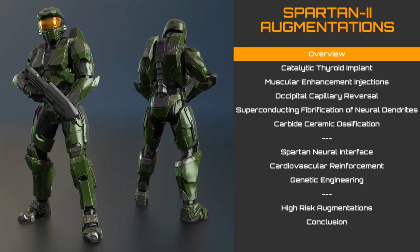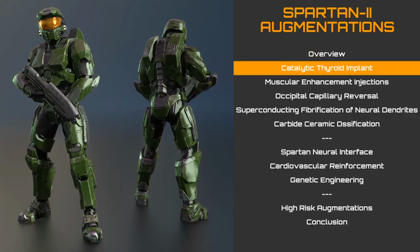Again, from here, this video contains in-depth and graphic footage, images and exploration of various highly invasive surgical procedures. Viewer discretion is advised. First, we'll look at the primary augmentations, which are the ones listed in most of the Halo lore and are the most consequential to a Spartan-II's physical prowess.